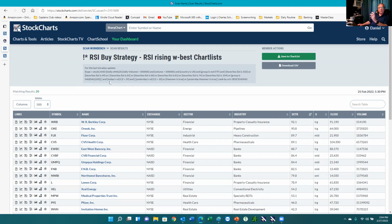Okay. And then I'm looking for the RSI for today is less than 29. And the RSI for yesterday is less than 30. This is greater than 29 for today, less than 30 for yesterday. Oh, I got you. Okay. Which means it's just below 30, but it's starting to move back up. And it has a hammer either today or yesterday. Now, the reason I put yesterday in is because there were a lot of hammers that happened on Thursday. For sure. A lot of stocks sold off and came all the way back again.